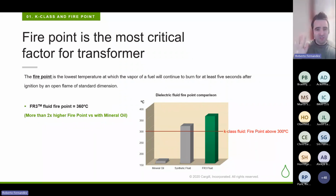I just put here the definition of the fire point as stated in the standard. It's the lowest temperature at which the vapor of a fuel continues to burn for at least 5 seconds after the ignition by an open flame of a standard dimension. This is basically how the test is done. A small amount of fluid is heated. It starts to generate volatiles and vapors, and you pass a flame over it. If it starts the ignition and the flame lasts at least 5 seconds, this is the fire point of a fluid.